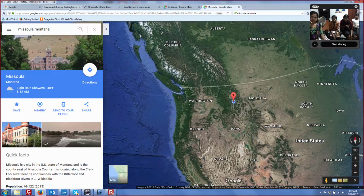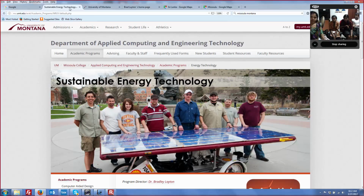Okay, and now I just want to show you a few things about my program. This is a picture of me a few years ago, and these are my students who built a solar car. Have you ever seen a solar car before? Have you? I doubt it. Okay, so this car is actually powered by solar panels. And have you seen solar panels yet? Have you seen these solar panels yet, or is this also new?